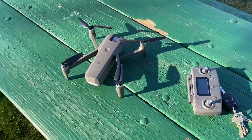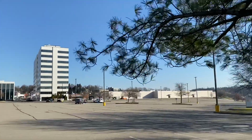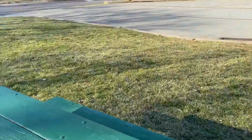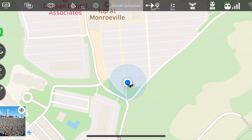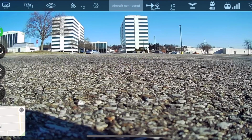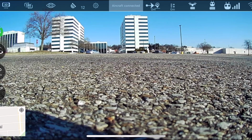Anyway, I'm out here with the Vivitar Phoenix, and I'm just gonna take it up for a couple of minutes, just to spin it around over here, see what's up. We're gonna shoot some video. Let me check my map here. Okay, the map is good. We're going to start some video. So that's recording. Unlock the motor.